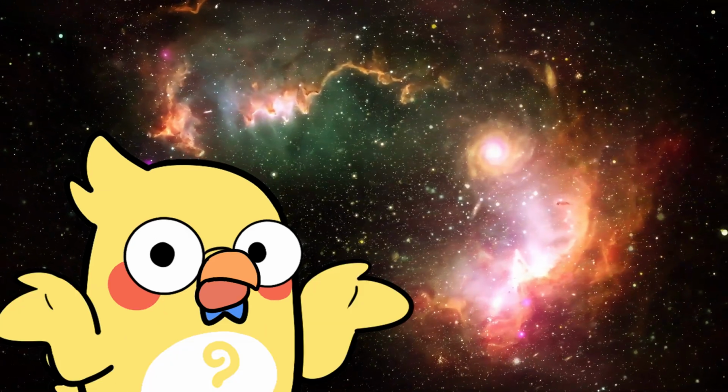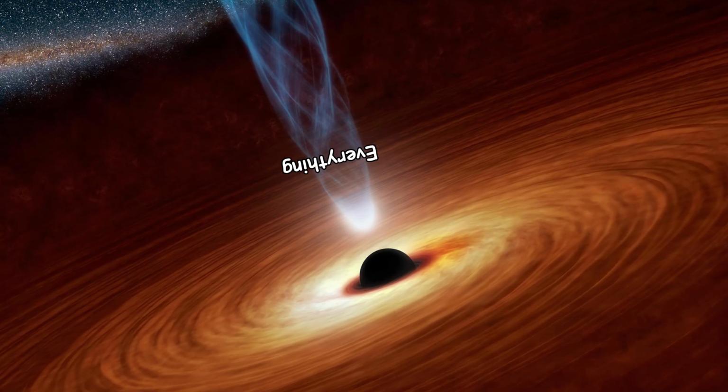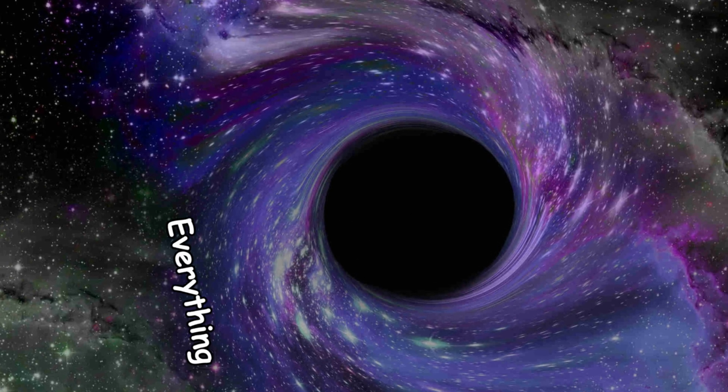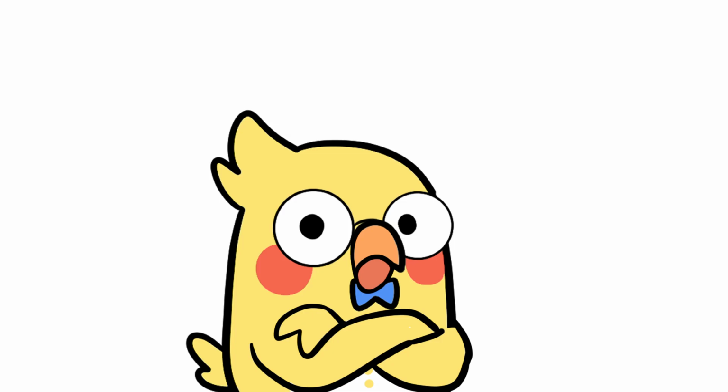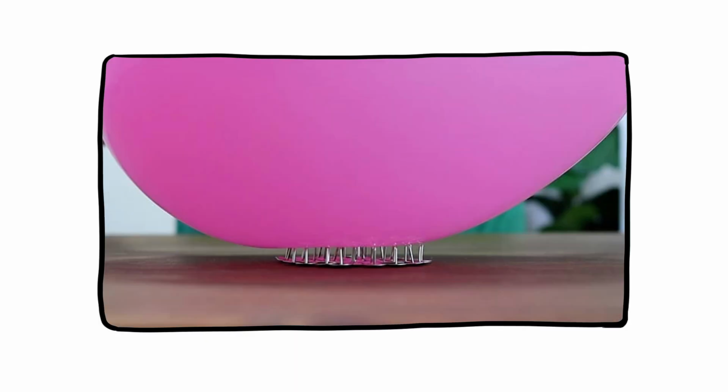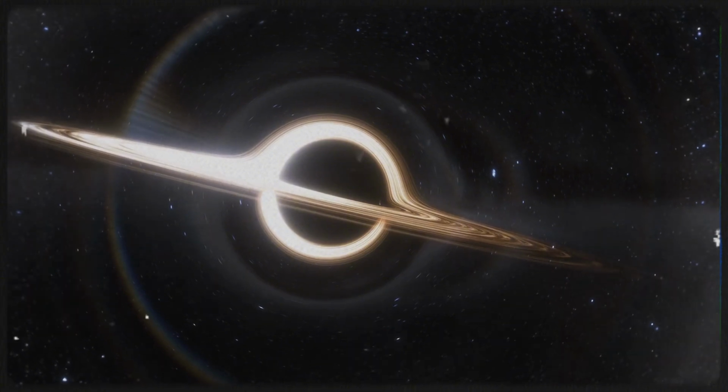So here's how it works. Throughout its life, a star is in a constant tug of war. Gravity tries to pull everything inward, while the nuclear fusion happening in its core pushes outward. That fusion is what keeps the star inflated and stable. It's like blowing air into a balloon that doesn't want to pop, but also doesn't want to collapse. For millions of years, this balance holds.